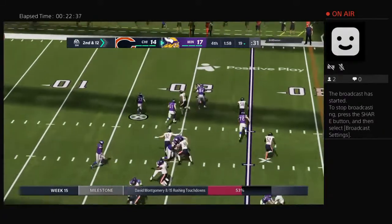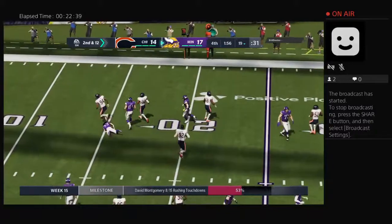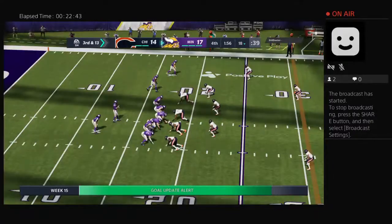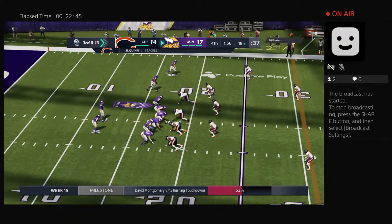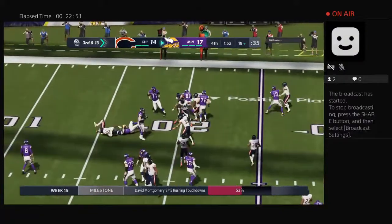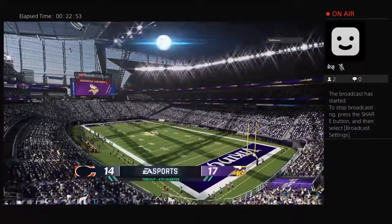They run it again with Cook. And once again, he's going to be stopped up behind the line. Second straight play. Shades of the '85 Bear defense a little bit. Third down, Dalvin Cook. And he'll take this up only to about his 18-yard line.